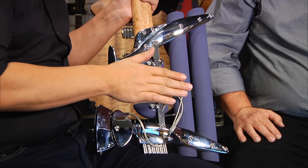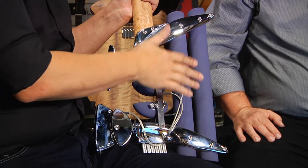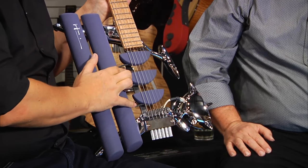I've heard many people on forums talk about electric guitars. The wood doesn't mean anything. It's all about the pickups. It's just not true. And this proves it. From here, after we change the tone with the wood, the next part is the output stage with the pickups.